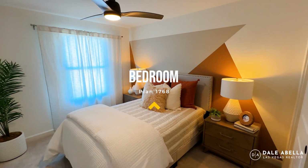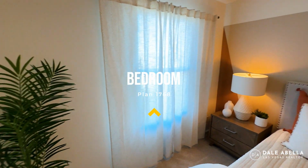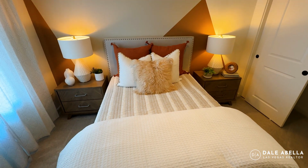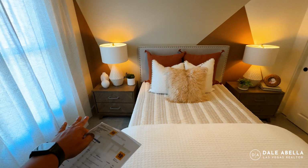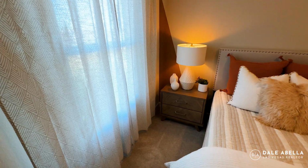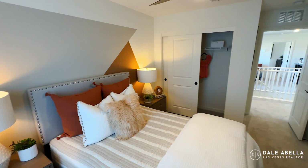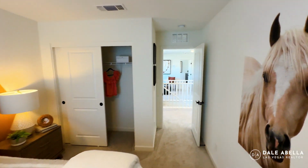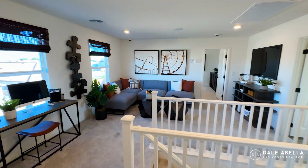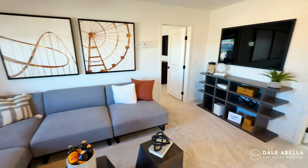Okay, welcome to the other guest bed. I would say this is about a 10 by 11. Now this is a full size bed. Okay, so as you can see, you have some room on the sides. You have these little desks to the sides. Okay, nice loft, cozy loft.